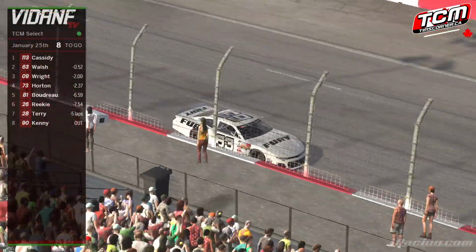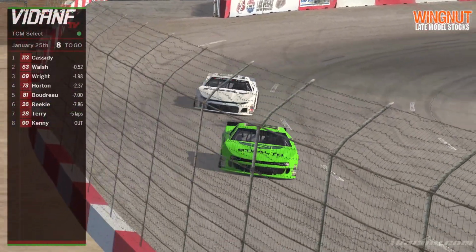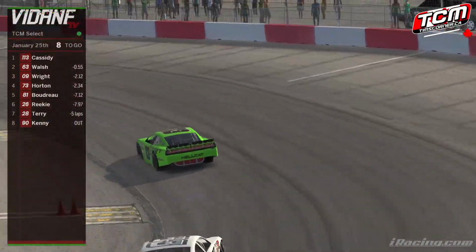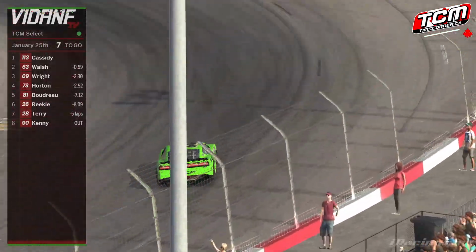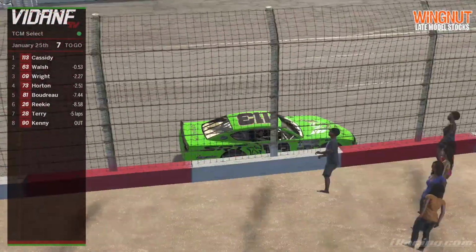You can see Walsh has set the afterburners up. He's burned up about 3/10 of a second of that lead. The lead now half a second over Chris Walsh. Dave Cassidy doing everything he can to try and just hold on here for 8 more laps to try and get himself a victory here in the final race of the season for the late model stock series put together by WingNut Productions. And the 113 coming to the stripe here with 6 laps to go.